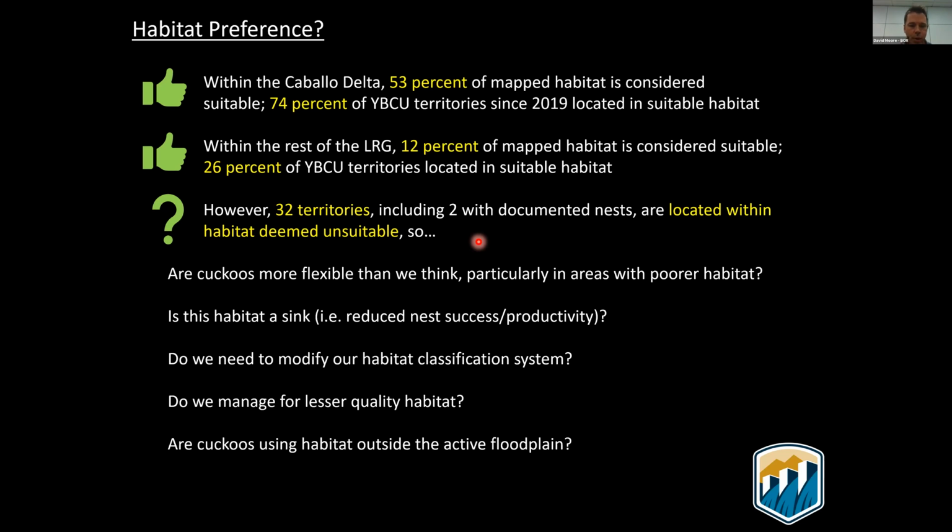And the big question that we will hopefully answer in the next couple of years with some radio telemetry work is, are cuckoos using habitat outside the active floodplain? And I think they must be. There are big pecan orchards down there that provide some really tall vertical structure. Given there's probably not a whole lot of prey available in those, because I think they nuke them with pesticides, but a lot of questions, and hopefully we'll find some answers one of these days.